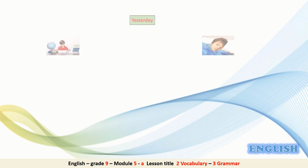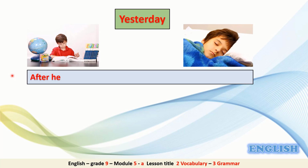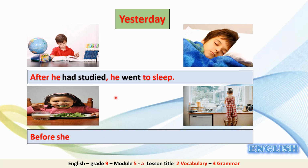Now it's your turn to do this task. These are some actions that happened yesterday. You are going to look at these pictures and complete the sentence. What do you think the correct answer is? Excellent. After he had studied, he went to sleep. This action happened first, past perfect, and this action happened then, simple past. Now, what about these pictures? What do you think the correct answer is? Excellent. Before she washed the dishes, she had eaten. This one happened first, past perfect, and this one happened next, simple past.